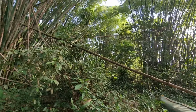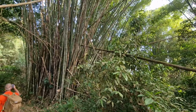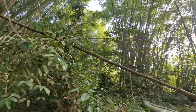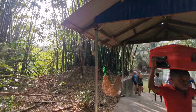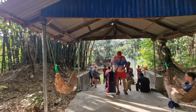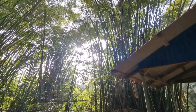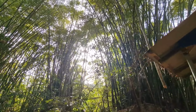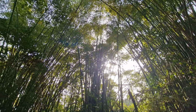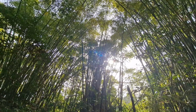Check out the humongous bamboos that they have here at the entrance. Everywhere, absolutely everywhere. Yeah, they have a formal entrance here. Here's a better view of the bamboos, how gigantic they are, just like the ones in Japan.